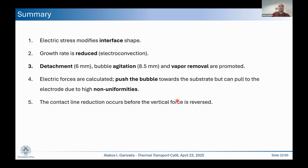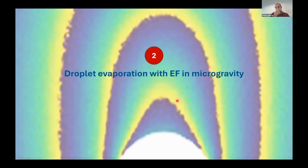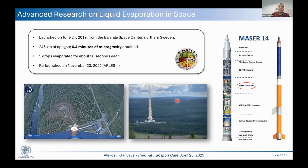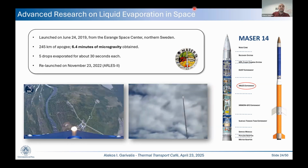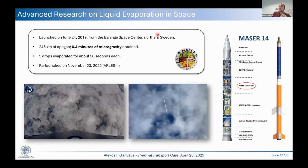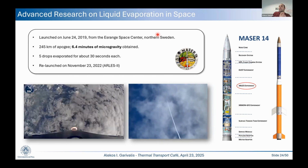Okay, so this was more or less what we studied regarding the electric field in microgravity for the Ruby experiment. Of course, there are some other aspects that have been studied within the Ruby project. But now I want to change topic and go to droplet evaporation with electric field in microgravity, because always during my PhD, another experiment was carried out, this time on board a sounding rocket. The project is named Advanced Research on Liquid Evaporation in Space. This is a research project with the aim to study the evaporation of droplets in microgravity.